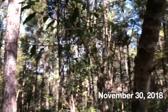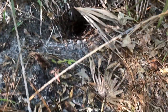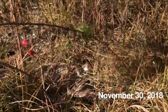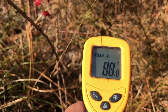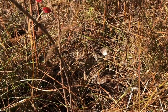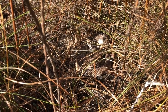So as you can see, I'm in a fairly dense pine forest and lots of palmettos. And the pine snake is in that mammal burrow there. And basking pine. His temp in the sun here, 88. Pretty cool. Air temp's around 74, 75. It's a beautiful day out right now.